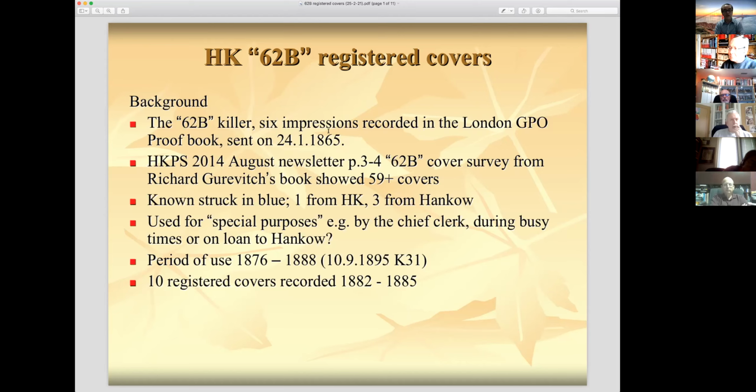And then there are 3 from Hankow. One is obviously the famous one with the 62B, with the 30 cents more with a bit torn off. And the other one was, I think, a new find from a German sale. So those, and of course the other 3 from Hankow, led to the theory that Hankow borrowed a 62B from Hong Kong before the arrival of the D29. So it was used for special purposes during busy times or unknown to Hankow, etc. And the period of use was 1876, being the cover to France, and 1888.